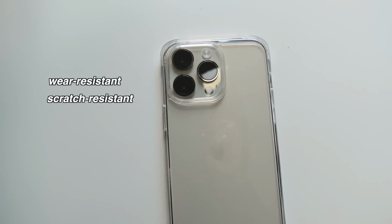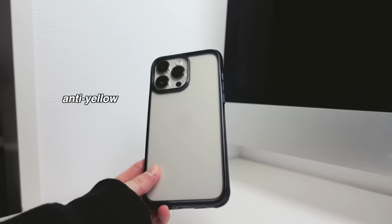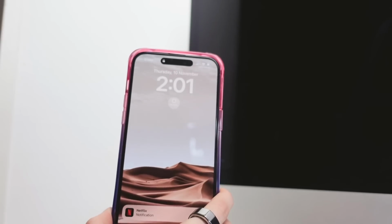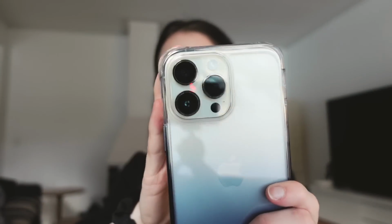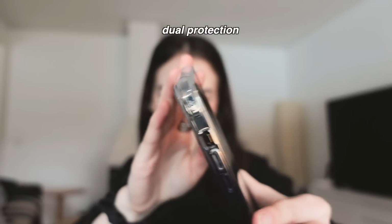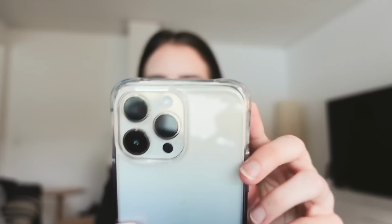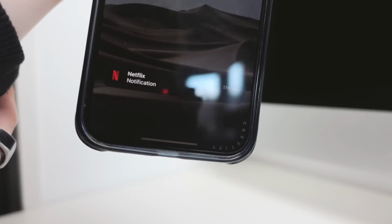They are wear resistant, scratch resistant, anti-yellow, so they don't turn yellow over time. And what I love the most is how slim it is. It doesn't even add any weight or make my phone more bulky. It's really super easy to hold in your hand compared to other cases, but also it has really good protection. You can see at the edges. These cases have dual protection, so they have built-in airbags in all of the four corners and extended edge protection. It's honestly one of the most comfortable iPhone cases I've ever had.